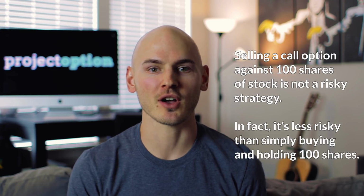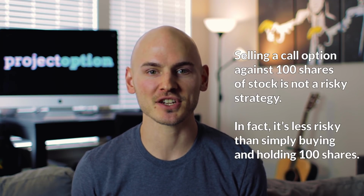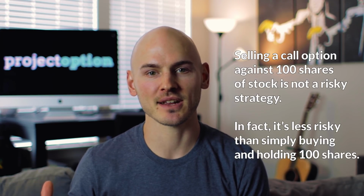Now when combined with owning 100 shares of stock, selling a call option is not risky at all because with 100 shares of stock already in your possession, if the stock price does increase significantly above the call's strike price, you as the call seller will just have the obligation to sell your shares of stock at the call's strike price, and you'll also keep the premium that you collected when selling that call option.